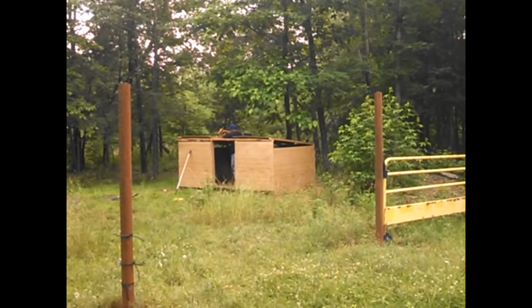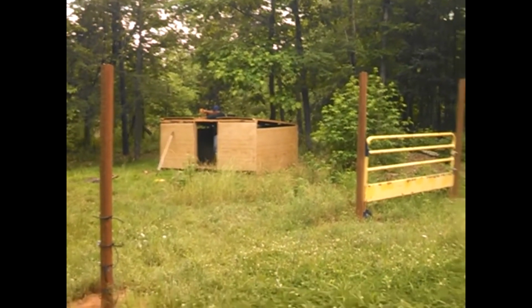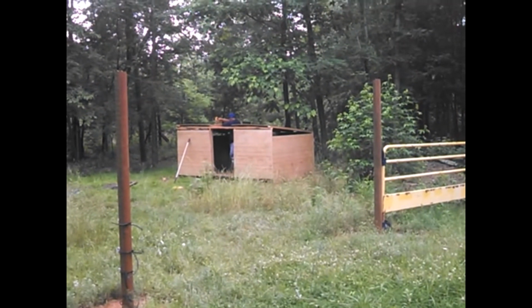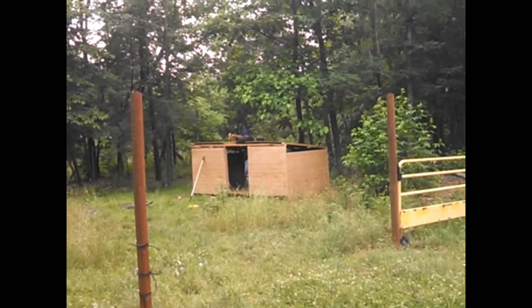Most of this was built with pallets and wood that we had around the property, so it was a good recycle project.